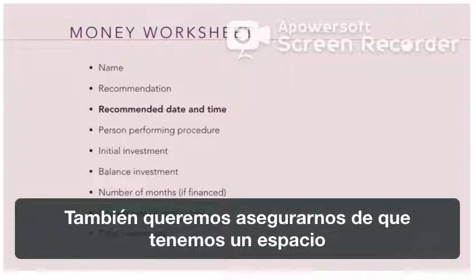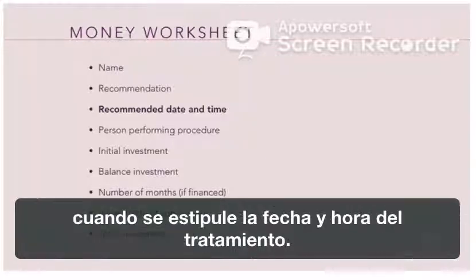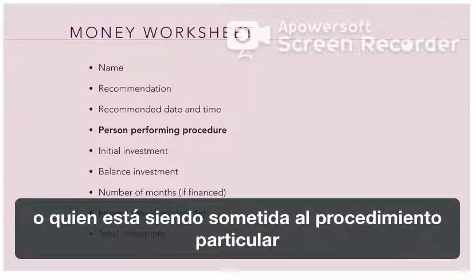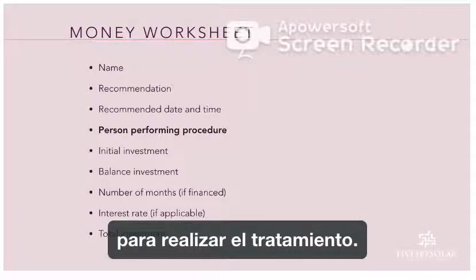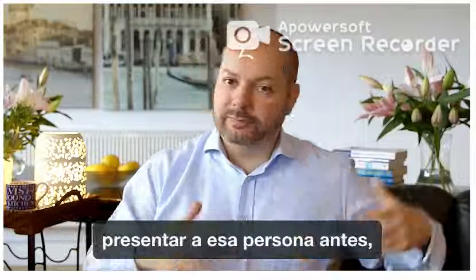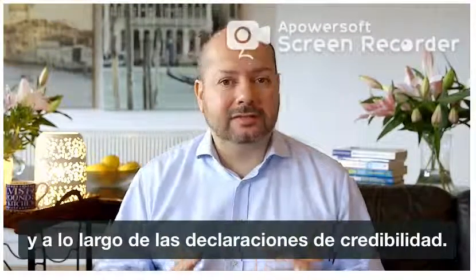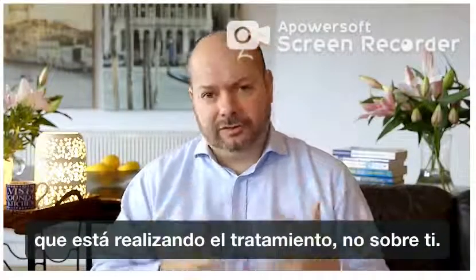We also want to make sure that we have a space for date and time that we can include when the actual recommendation can take place. In other words, when the treatment date and time is. You want to also list the person who's treating, who's performing the particular procedure, so that they're clear that the person that they just met with is ideally the person who ends up performing the treatment. That's an important connection. If it's somebody else different, then it's really, really important for that person to have been introduced before, during the examination stage, and ideally throughout the credibility statements. In other words, the credibility statement would have been about that person who's performing the treatment, not about yourself.